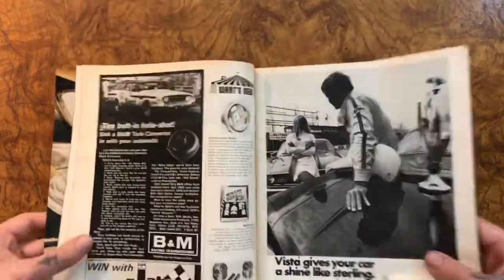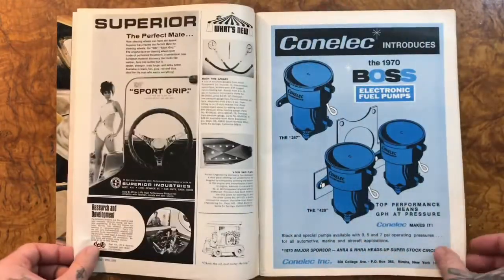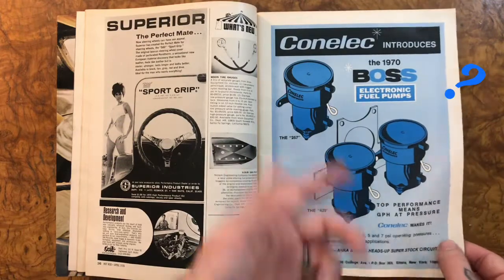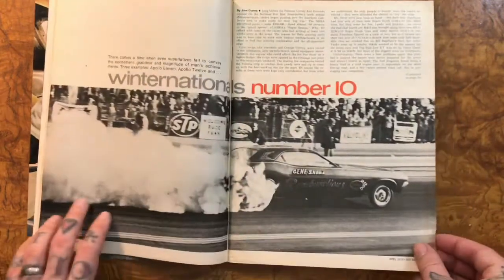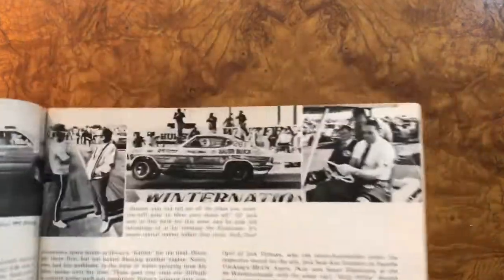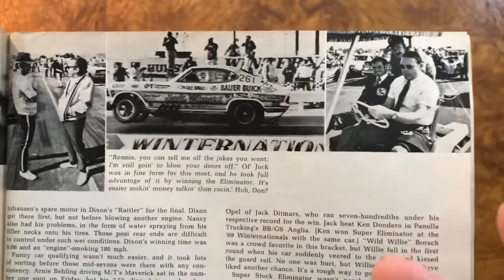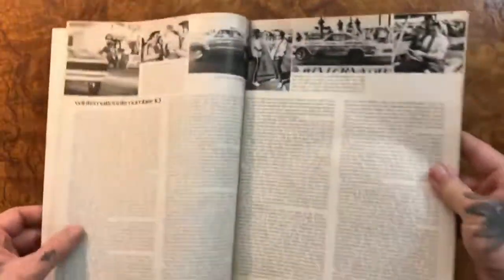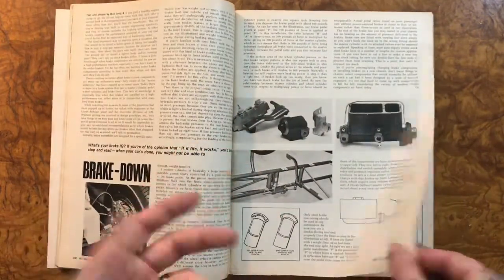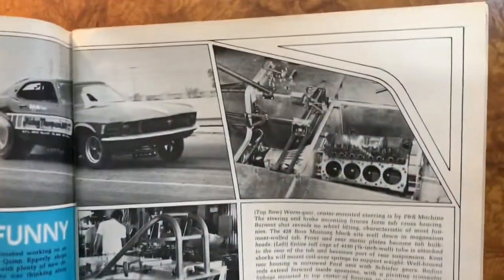And that Mopar station wagon. Hell yeah. Never heard of those fuel pumps. It's always cool to see weird cars like Opels. I know it says Buick, but it's an Opel Olympia. And I always thought those things are cool as a gasser, like a pro stock car, whatever. And there we have Mickey Thompson's car, and this is cool.